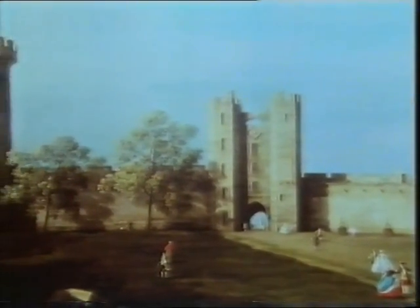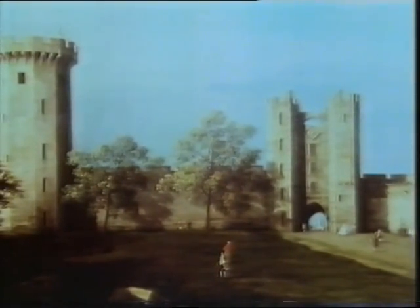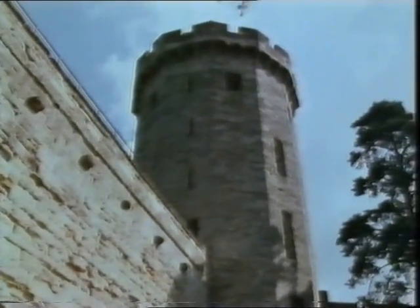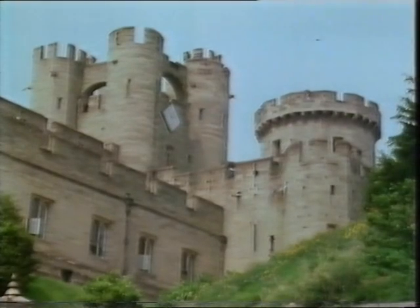The castle is the first building in Warwick of which there's any record. It goes back to 915. But the towers, and indeed most of what we see today, were first built in the 14th century by the Beauchamps, earls of the second creation.